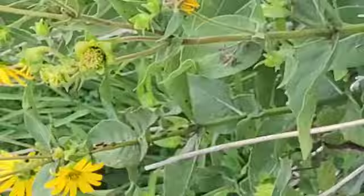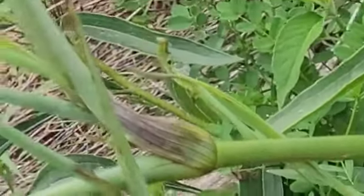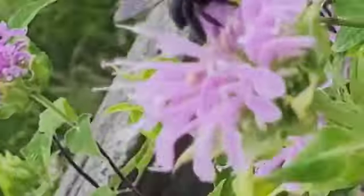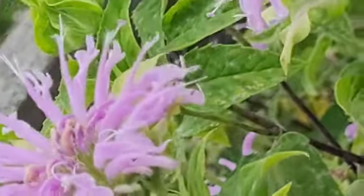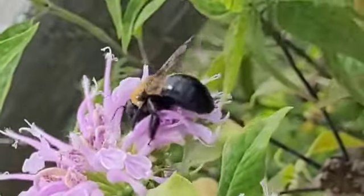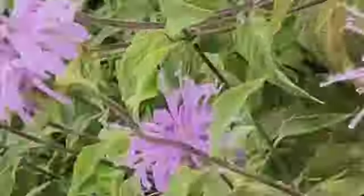There are some more flowers, various kinds. This is some monocot. I think this was Tradescantia, but now the leaves are withered. And bumblebee, large sized bumblebee, Bombus genus it belongs. So it's very difficult to pinpoint which species of Bombus. There are many species of Bombus.